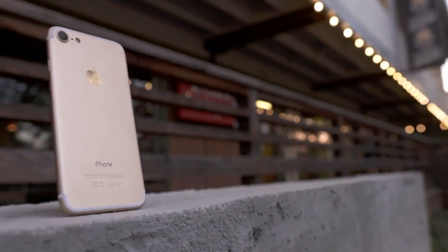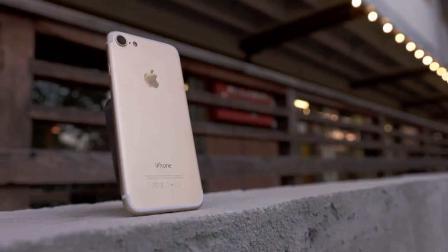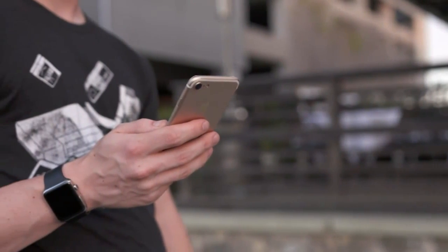Around the corner, there are leaks all over the place. And thanks to my friends B-Sound, you guys should definitely go check them out. They make some cool Lightning headphones.